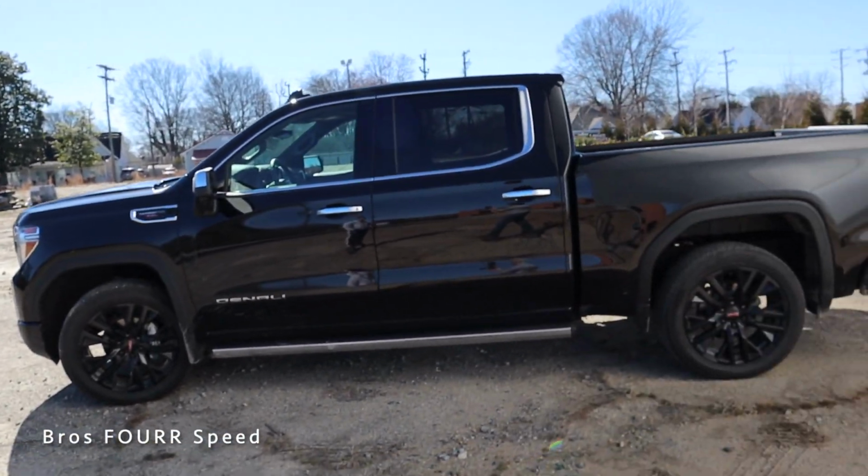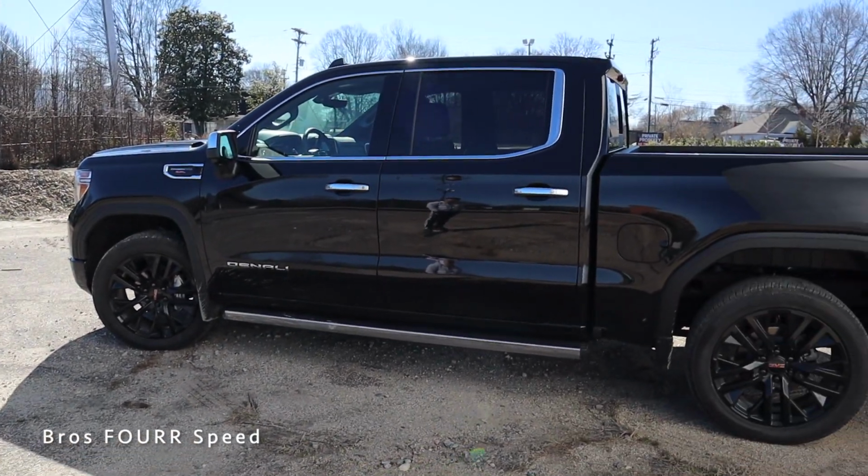So in today's video, we've had this 2022 GMC Sierra Denali for 1 week. So we're gonna go over our thoughts on being able to drive this every single day. And before we get it out on the road, we'll take a quick look at this spec.